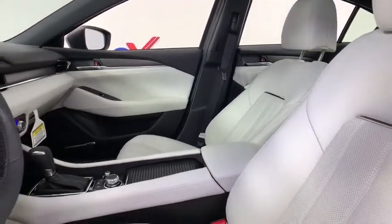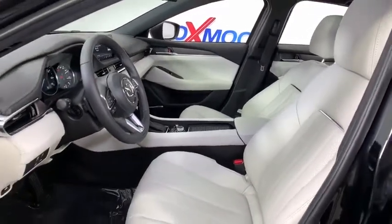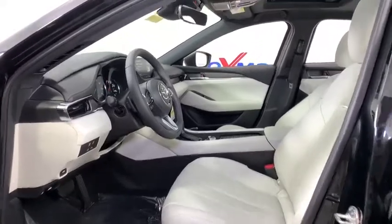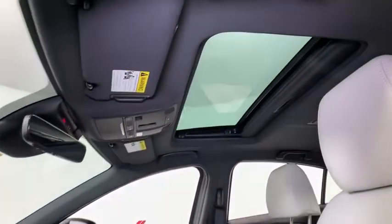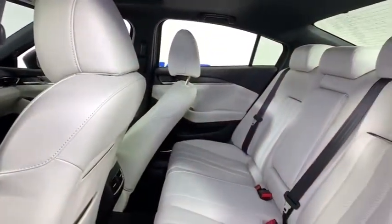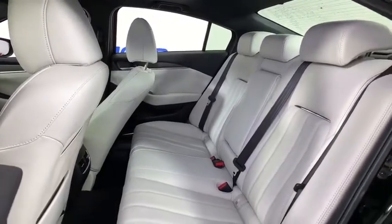Traction control, power passenger seat, dual airbags, power steering, alloy wheels, four-wheel disc brakes, center armrest, heated steering wheel, power windows, fog lights, electronic stability control, rear window defroster, trip computer, heated front seats, power moonroof, panic alarm, brake assist, remote keyless entry, overhead console.